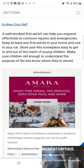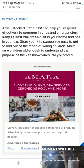All right, so guys, why should you have a first aid kit on hand? Well, according to Mayo Clinic, a well-stocked first aid kit can help you respond effectively to common injuries or emergencies. Keep at least one first aid kit in your home and one in your car. Store your kit someplace easy to get to and out of reach of young children. Make sure children old enough to understand the purpose of kits know where they are stored. And I definitely agree with keeping them away from young children.